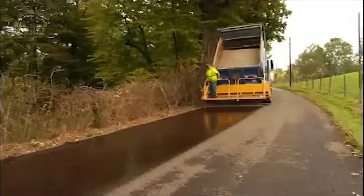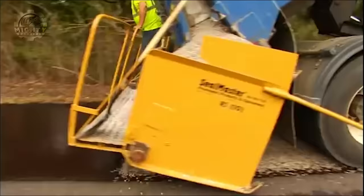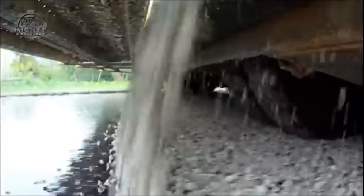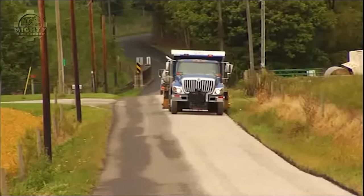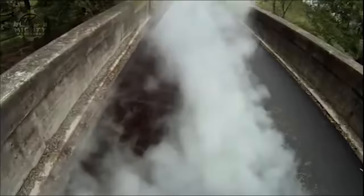One of the machines that help with the whole process of tar and chip is the Sealmaster R1 Aggregate Chip Spreader. The purpose of this machine is to distribute aggregate to exact depths with neat edges. The R1 Aggregate Chip Spreader is equipped with a rapid connection receiving hitch, drive wheels, an auger control lever, a material auger, and a feed gate control lever.